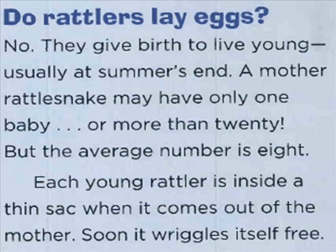Do rattlers lay eggs? No. They give birth to live young, usually at summer's end. A mother rattlesnake may have only one baby, or more than 20. But the average number is 8.